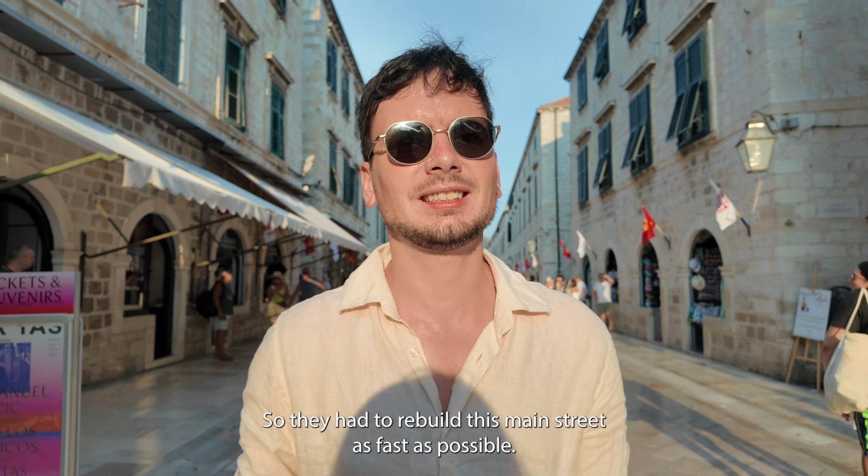So the entire main street was demolished after the earthquake, except for the church. The church was the only building that survived the earthquake, but the water damaged it, of course. Us humans had to destroy it.